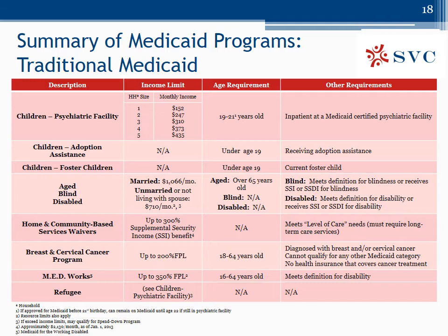Aged individuals are considered those over the age of 65. In order to be considered blind or disabled, an individual must meet the definition for blindness or disability or receive SSI or SSDI for blindness or disability. Additionally, home and community-based services waivers are available for individuals up to 300% of the SSI benefit and who meet the level of care for the associated waiver.